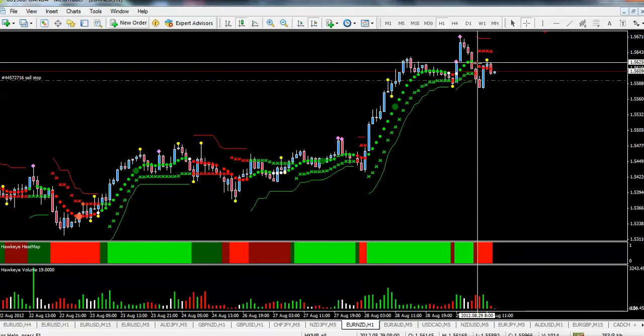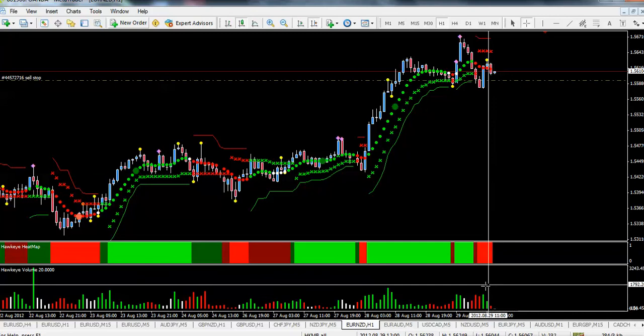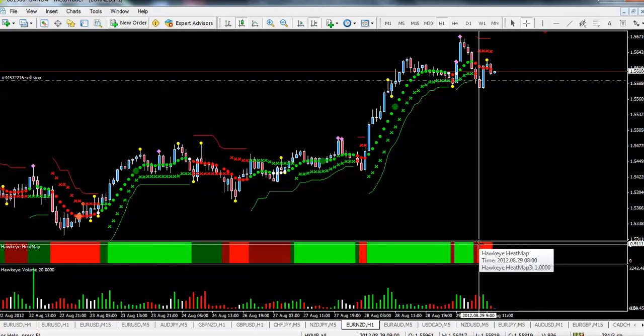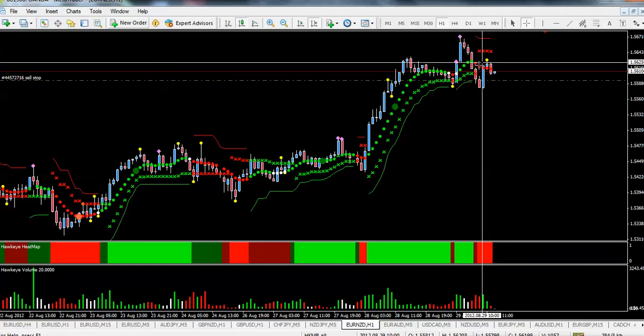That's here, can you see? So we've got the red Hawkeye volume here. It's the only software that I'm aware of, unless you can tell me different, on the planet that takes brokers' tick data and tells you whether it's buying or selling volume. You've then got something in the middle called a heat map. This is a momentum indicator. When you've got bright red and bright green, it's telling you you've got momentum. Okay, and then finally you've got your trend dot here at the top.